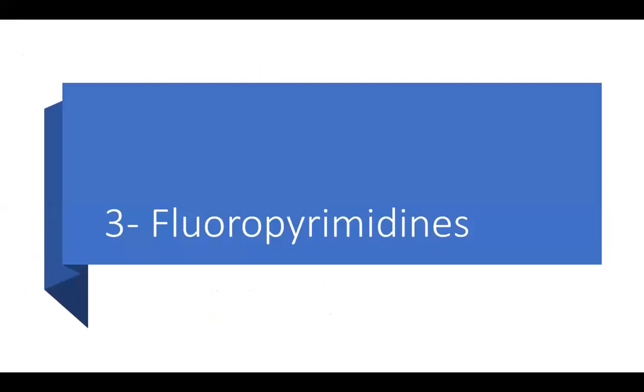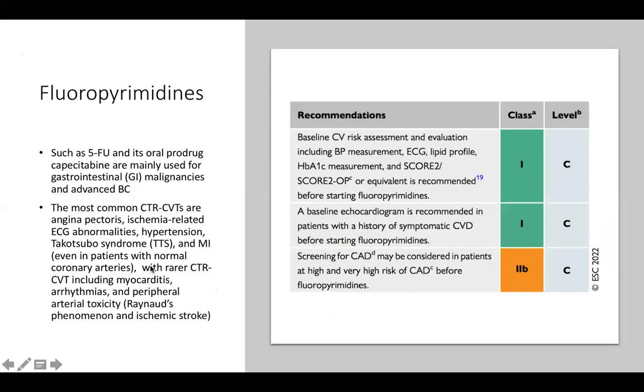Then we talk about the fluoropyrimidines, the 5-fluorouracil and the oral prodrug capecitabine. The most common cardiovascular toxicities that you should pay attention to, specific to the fluoropyrimidines, are angina and ischemia-related events. They can cause takotsubo and even myocardial infarction and Raynaud phenomena.